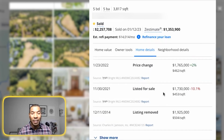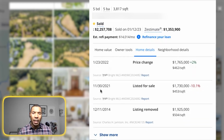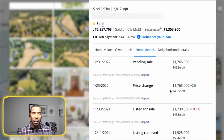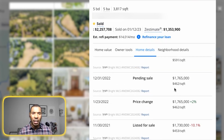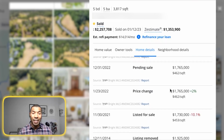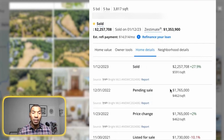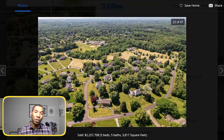All right, so this one took some time. This is odd. It was listed for sale at the end of November 2021, and then the price changed. It went up $35,000 in January of 2023. And then at the end of the year, in December of 2023, it went under contract. When it went under contract, it didn't sell at 1.765, it sold at $2,257,000. Well, let's see what you get for 3,800 square feet at nearly $2.25 million.